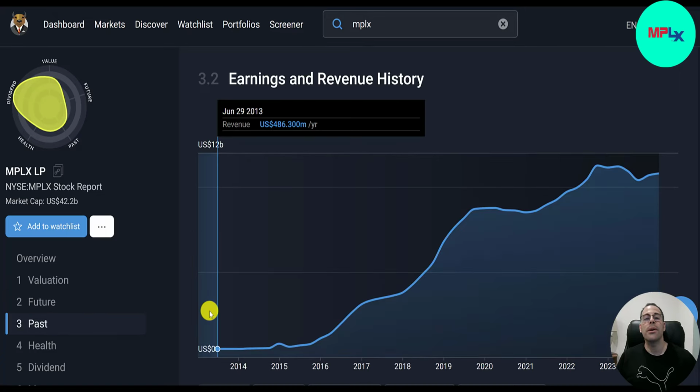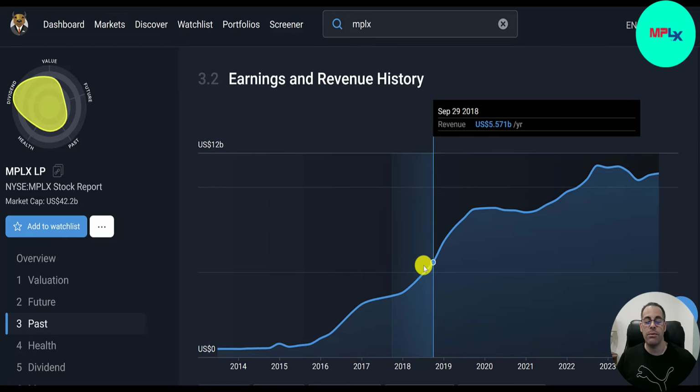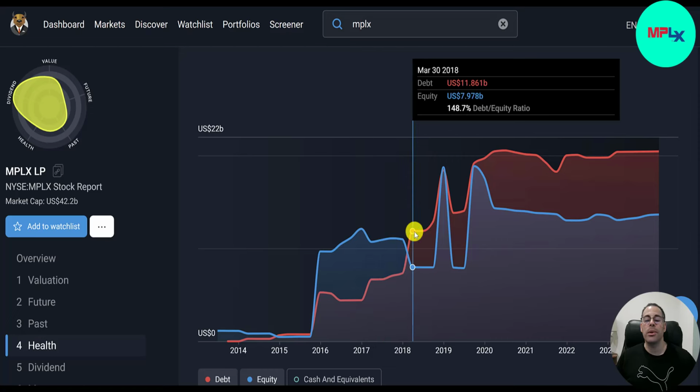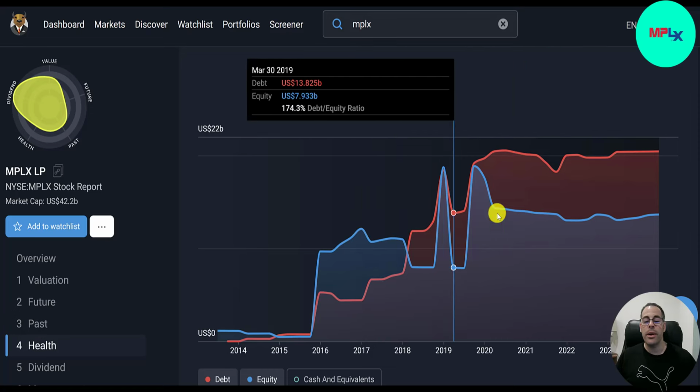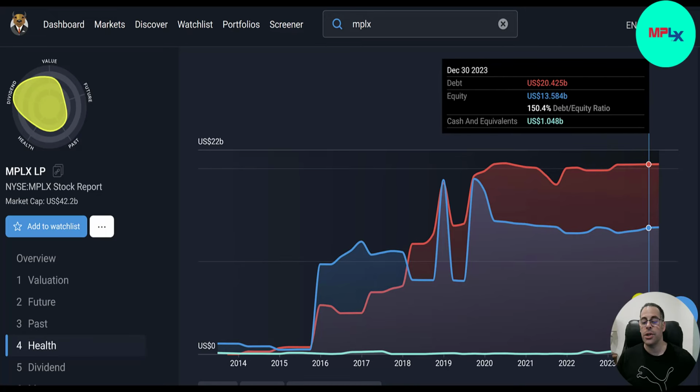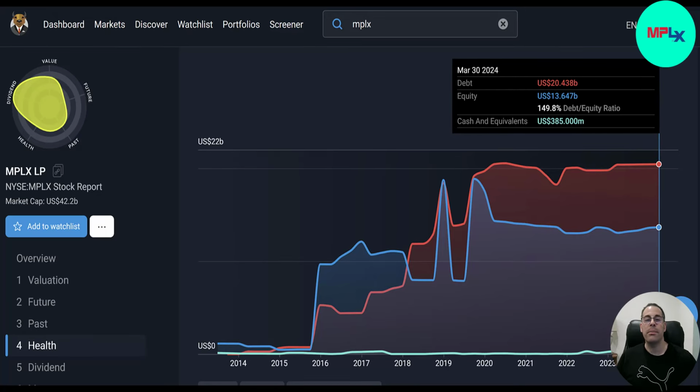Their revenue was under $500 million in 2013, and look how much it's grown over the years, mainly through acquisition, almost $11 billion currently. This red line is their debt, the blue line is their equity. It's always been pretty close, but now their debt is getting a bit higher than their equity. And their cash is pretty low, only $385 million of cash.